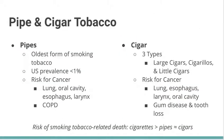Now, pipes are the oldest form of tobacco. However, the prevalence is much lower. It's less than 1% in the U.S., but there's still risk for cancer and COPD.